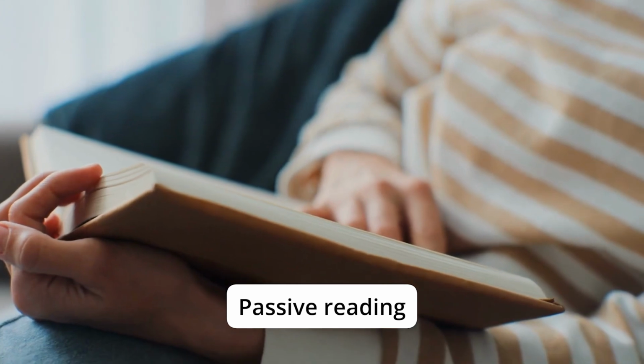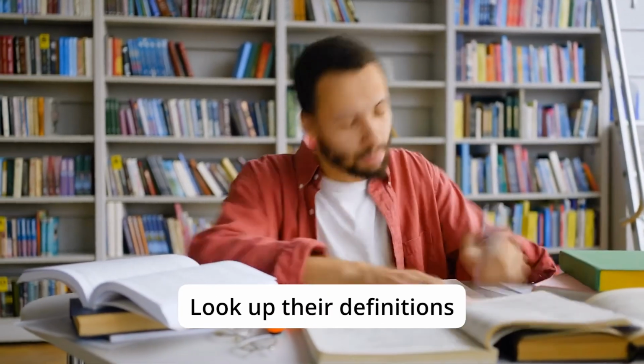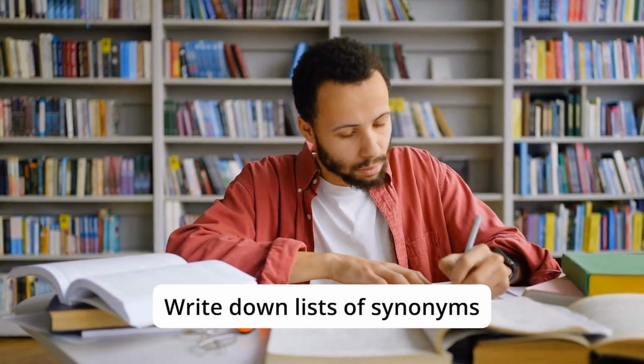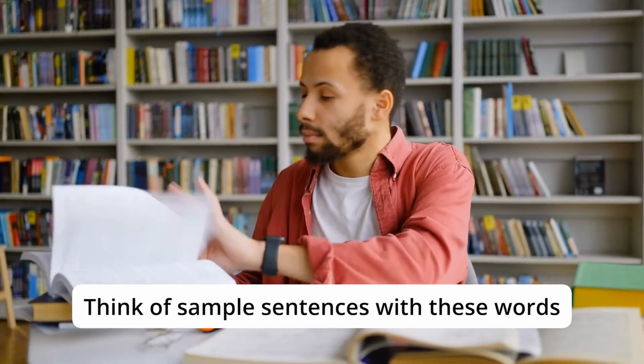This is usually what we recommend for elementary language learners, because they need to learn to understand the main idea of the text. However, at the advanced level, active reading becomes crucial. You need to underline words you don't know, look up their definitions, write down lists of synonyms, and think of sample sentences with these words to help you remember them.